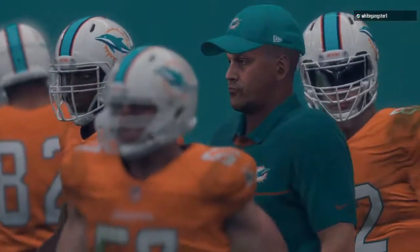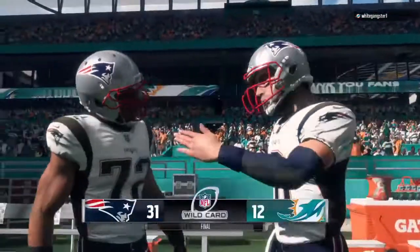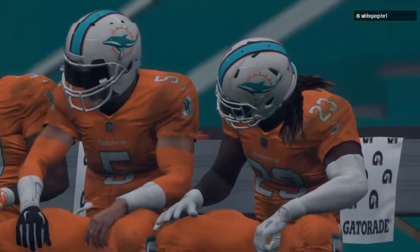Well, 1 win down, still 3 to go to get to the most hallowed ground in sports, but a good start. A terrific start because they get to move on. Unfortunately for the team that lost, it's a long offseason ahead for them now.